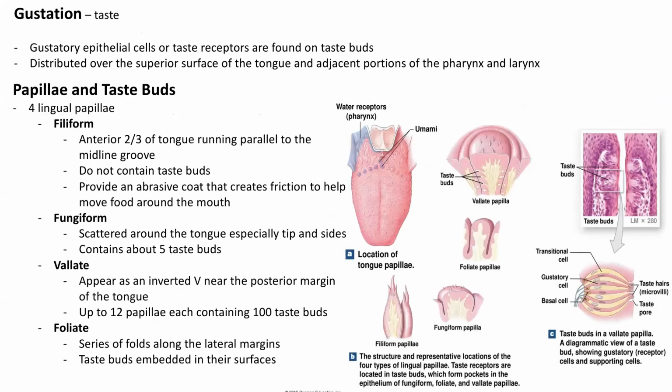Taste is gustation. We have epithelial cells or taste receptors that are found on taste buds, and that's the main way we taste, through these taste buds. And then we have distribution of these taste buds throughout the surface of the tongue and through the pharynx and larynx as well. And we also have water receptors through the pharynx. So we'll start with the different papillae on the tongue.